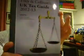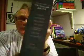and Collison's UK Tax Guide for 2012 to 13, edited by Keith M. Gordon and Ximena Montes Manzano. It's a Tolley LexisNexis publication in 3,000 pages. That's the book there, the spine and the back. It's a heavy book, very heavy.